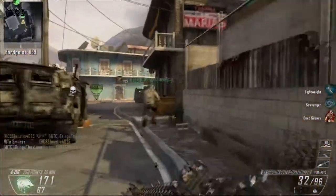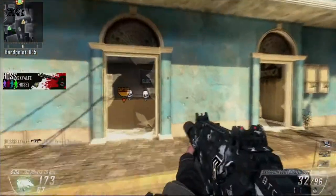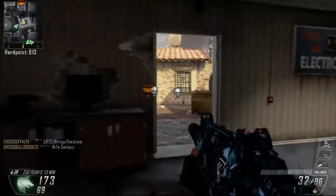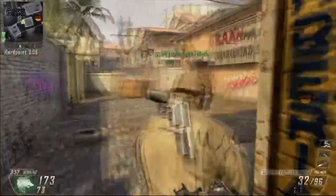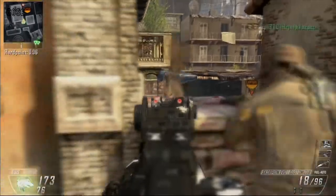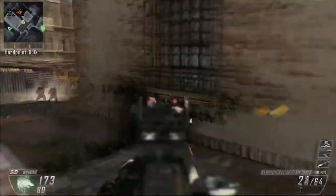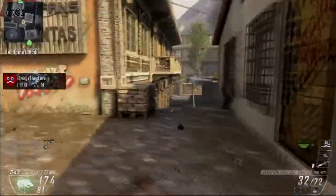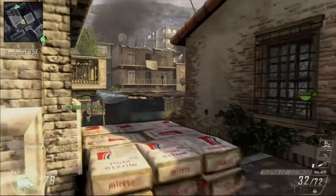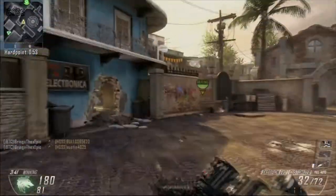I'll leave an annotation up on the screen about it. It was designed originally for a big machine gun, fully automatic. But nowadays we use it in things like the M82A1. I think I got that right. Which is in Call of Duty Modern Warfare 2, the Barrett 50 cal. That's what that uses, the 50 BMG.